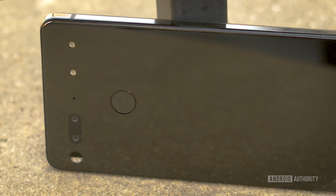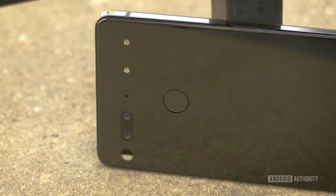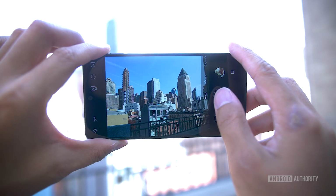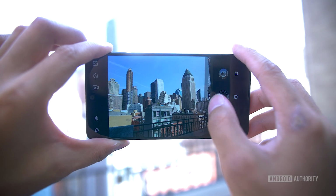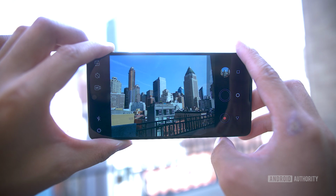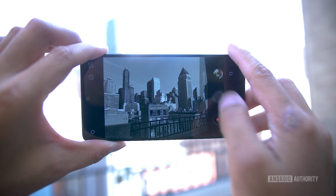Which leads us to our next feature that we really love, and that is the dual camera setup. Essential has gone for the RGB and monochrome sensor combo in order to get the most detail out of the shot. And the monochrome pictures that we've seen, if you go to the mono mode in the camera app, are incredibly detailed. We actually really love taking black and white photos because all of the lines are so detailed and there's a lot of sharpness inside of those photos.